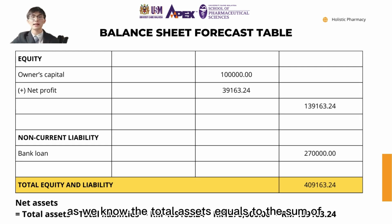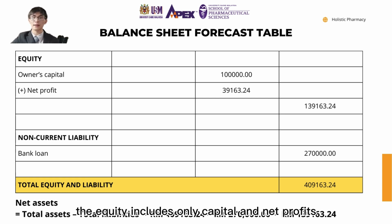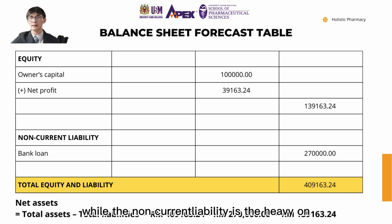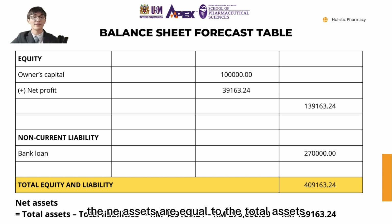Meanwhile, as we know, the total assets equal the sum of total equity and total liability, thus I'll be presenting the equity and liability of the balance sheet. The equity includes the owner capital and net profits, while the non-current liability is the bank loan. The table shows that the total equity and liability is 409,160 ringgit and 24 cents, which is the same as the total assets of the business. The balance sheet is on balance. The net assets are equal to the total assets minus the total liabilities, which is 139,162 ringgit and 24 cents.